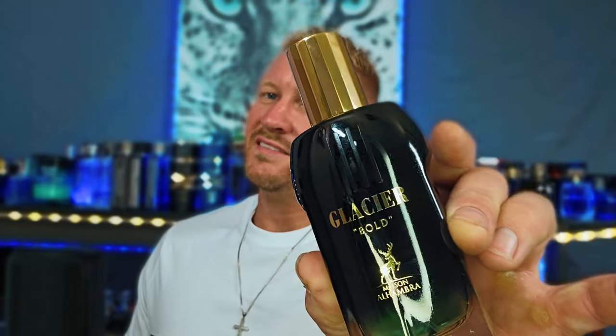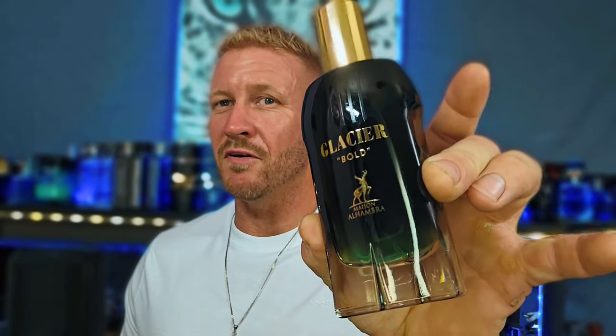So this is a clone of Jean Paul Gaultier's Le Beau, or some will say Le Beau Le Parfum. The color scheme kind of suggests Le Parfum, but I have not smelled Le Parfum, so I can't compare it to that. The note breakdown is quite different. It has a lot of the same things, but I didn't know that Le Parfum has that iris. And iris has like a waxy thing. It's pretty distinct. And I can almost see that happening in here a little bit, but I think that's mostly just like the coconut stuff going on.